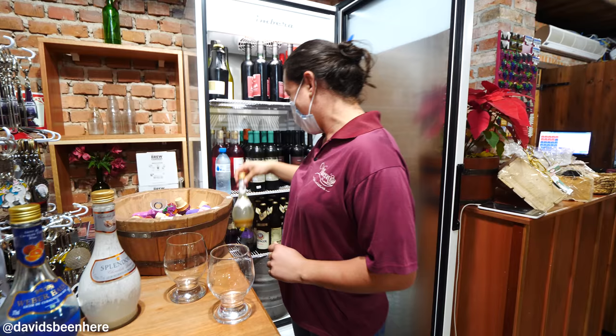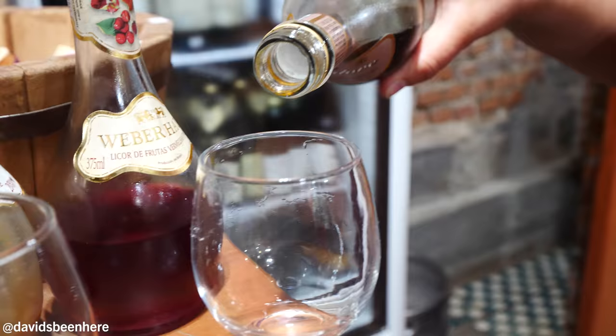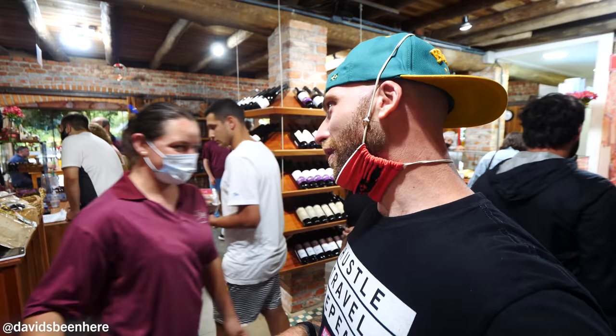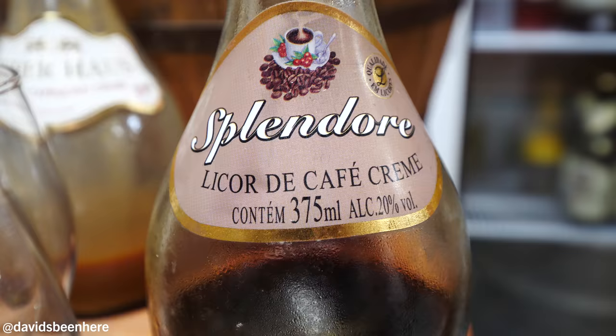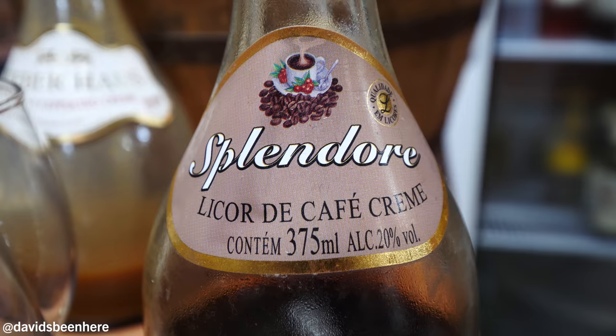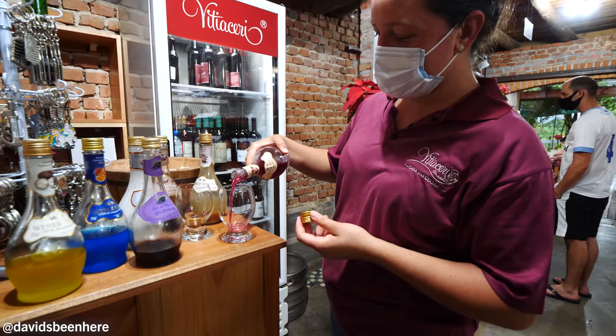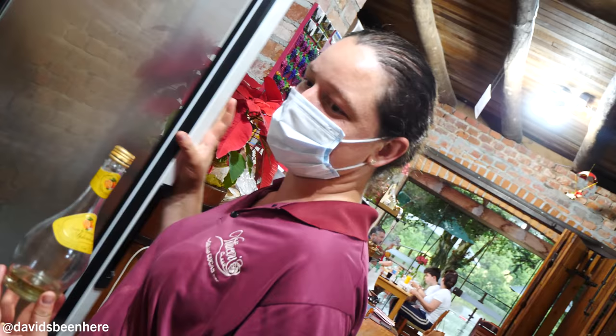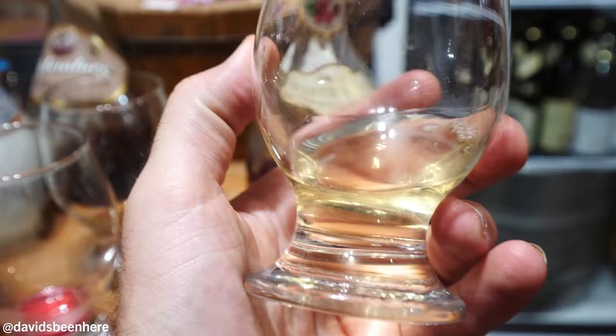Cappuccino. Red fruit. It's like coffee liquor. This is almost like a sweet port wine. Red fruits, all different berries. Oh my god, it's like cherries, straight cherries. Orange. It's very good. All right, this is orange liquor.